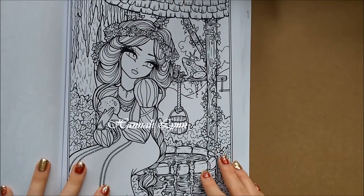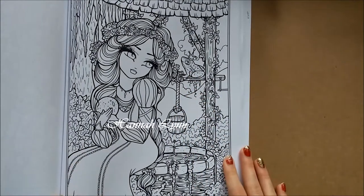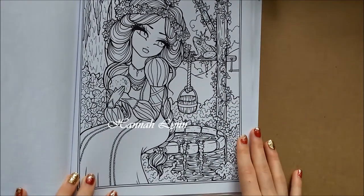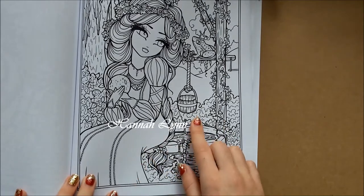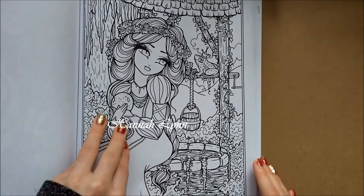Here is the Frog Prince. Super adorable. I cannot wait to color that frog. I love frogs. Again, I really love this one. I love the medieval style dress and her beautiful hair, and she's holding a little orb of some kind.